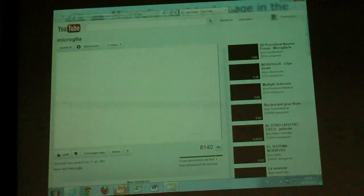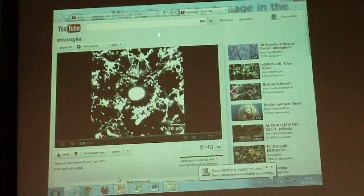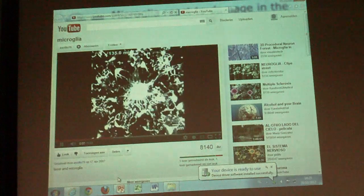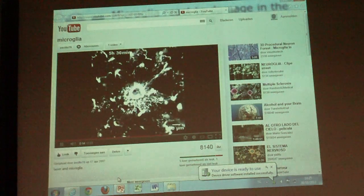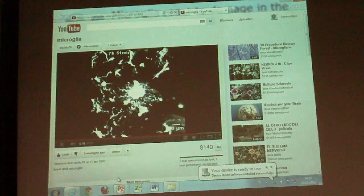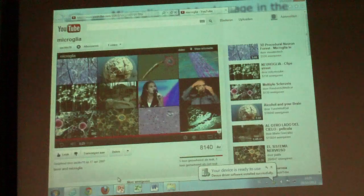If it works, you should see a movie of microglia. You see the processes are quite dynamic, and this is a laser-induced lesion. You see that the microglia cell soma stays stationary, and they just send their processes to the site of the lesion, to form a barrier between the site of damage and the healthy neurons.